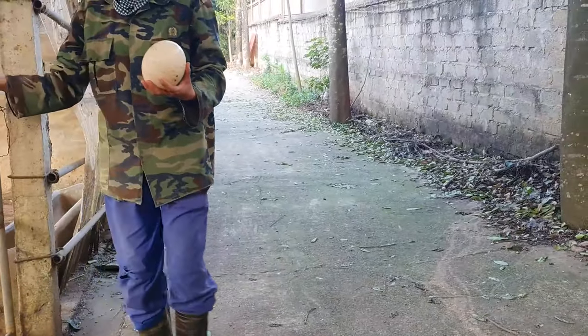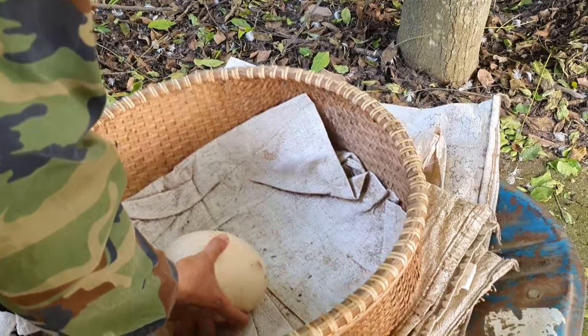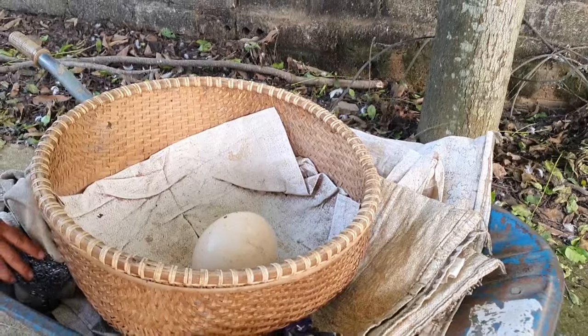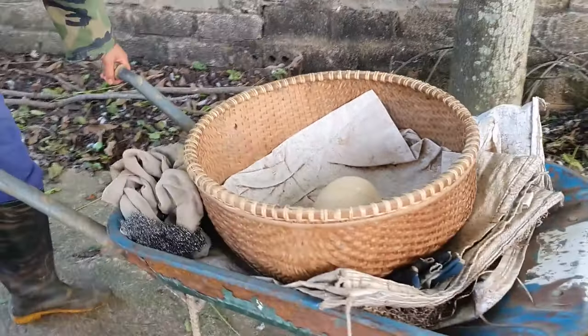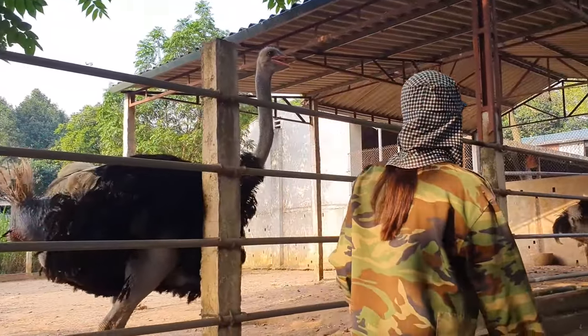Not everyone can harvest ostrich eggs because of the danger in this job. You must be a constant caregiver from one ostrich to the next. Strangers are absolutely not allowed to approach closely, to ensure their own safety.